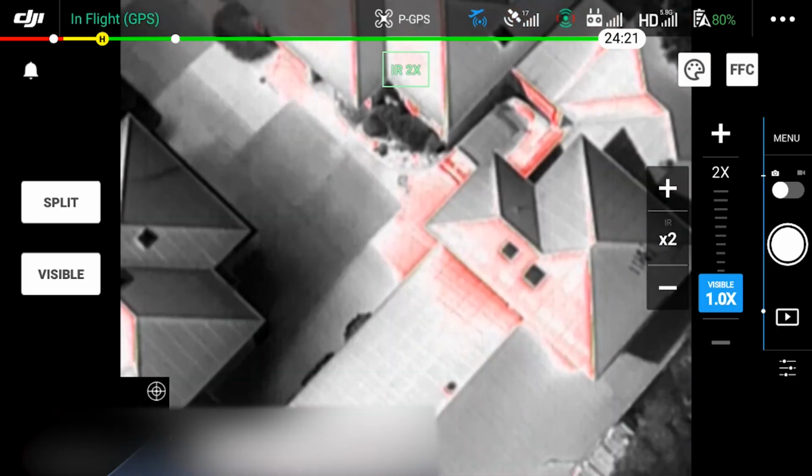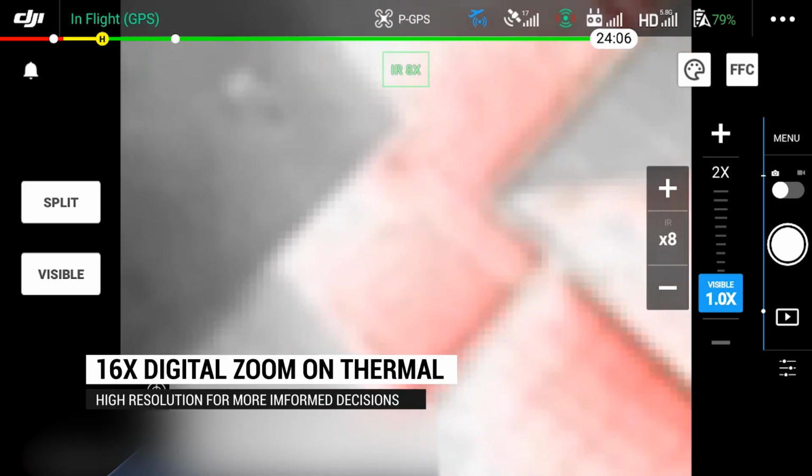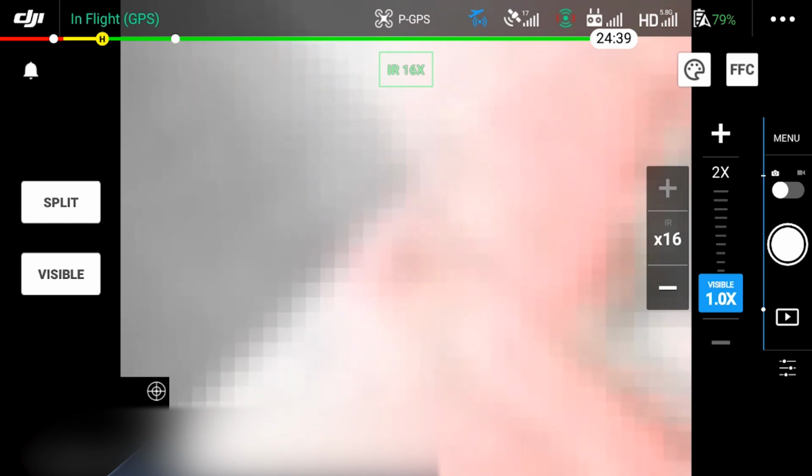Another outstanding feature DJI has incorporated is the added ability of being able to digitally zoom in by up to 16 times on the thermal camera to give a more exact temperature reading on a specific area with an incredible ±2 degrees Celsius temperature accuracy. All done with the tap of a finger by selecting either spot metering or area measurement.